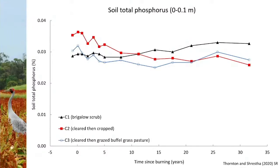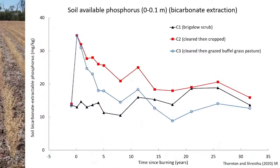And removal of phosphorus in beef accounted for only 2% of total phosphorus decline. Focusing on soil available phosphorus, the black line shows bicarbonate extractable soil phosphorus in the Brigalow catchment, again generally unchanged. Red and blue lines show substantial increases in available soil phosphorus in the agricultural catchments immediately post-burning as a result of ash deposition. From that point, available P in both catchments declines to pre-clearing or less than pre-clearing levels.